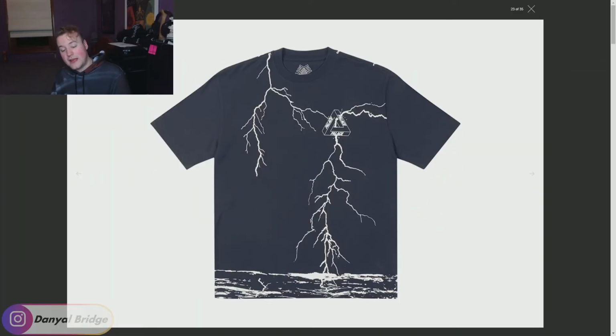Now up next, we have the Tri-Strike t-shirt. Now this is the one that a lot of people are raving on about on Instagram and stuff, being like, it's a sick piece. I'm kind of indifferent about it. I'm like, it's alright, but I'm not blown away by it. It's not the most amazing Tri-Ferg t-shirt I've ever seen. And I'm sure I could pick out other ones from previous seasons that I think are better.